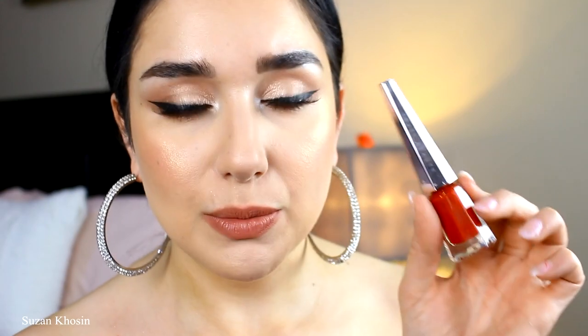So now I'm going to use Fenty Beauty Stunna Lip Paint. This is the shade Uncensored. This is the only lip stain that she has in her line. I really like the formula. It doesn't feel dry on the lips, so I hope she comes out with more colors. This is really pretty. I love it so much. This is one of my favorites. So this is number two.